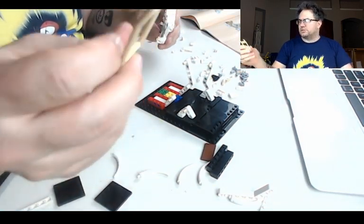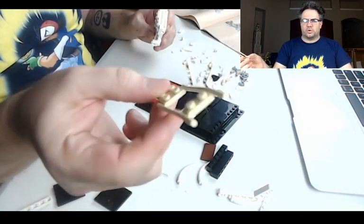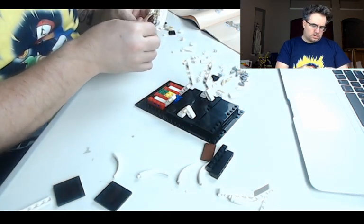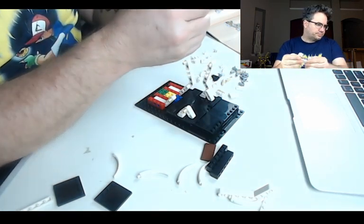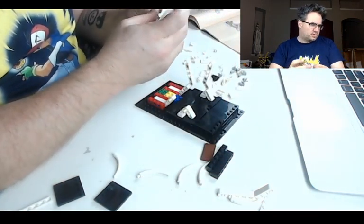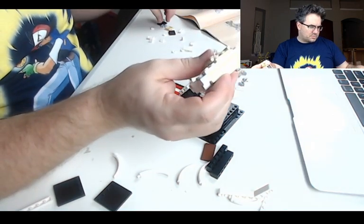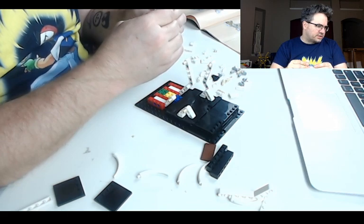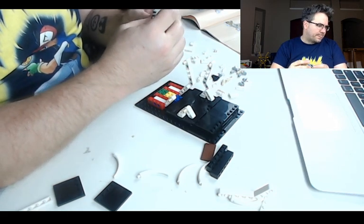Haven't seen one of these pieces in a while. It's like horse cart crane things. These showed up a little bit in early Star Wars stuff, pod racers and speeder bikes and things like that. And everyone's like, what are these? And we're like, oh man, these came with castle sets way back when.